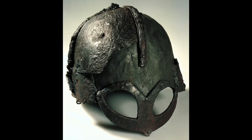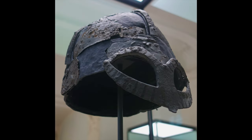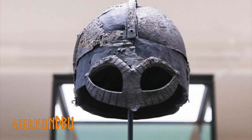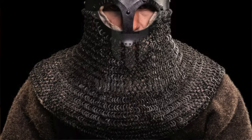There has only been found one preserved helmet from this period, and this does not have horns on. It was found in the Norwegian burial ground at Gjermundbu, north of Oslo, together with the only complete suit of chainmail from this period. And beside that, only small parts of helmets have been found here in Scandinavia.